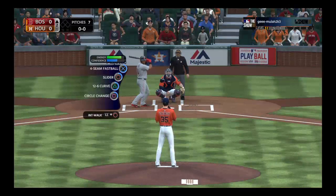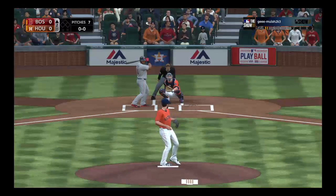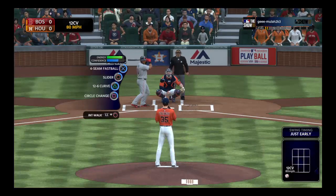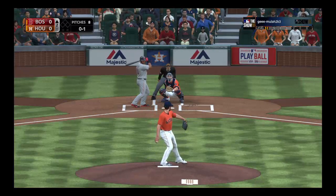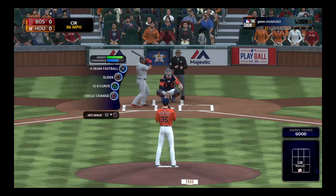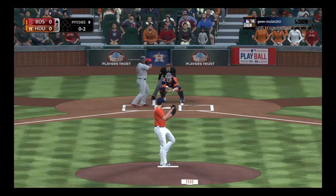Rafael Devers the next to bat. He'll get us started in the top of the second. Couldn't hold up on the curveball there as he went around for strike one. And here's a swing and a miss as he falls behind 0-2. Looking to put him away. Here's the 0-2.